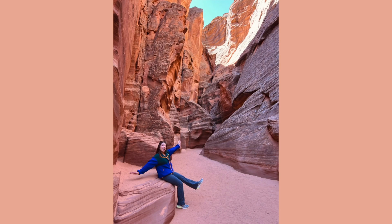Total time down in the canyon was about 50 minutes, and it felt so unreal being down there. It was just as pretty as it is in person, as you see in any edited professional photos online.